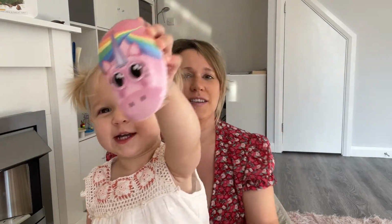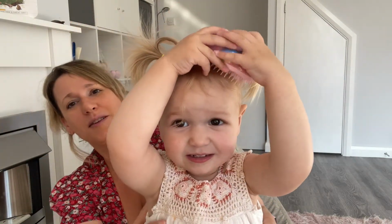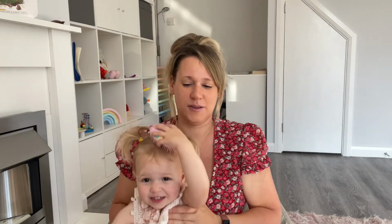Then we've got this little tangle teaser. It's got a few hairs in it. John actually found it on Amazon. I've used one for years, and now Baby Belle's got her own one. As her hair's got longer, the little baby brush that we had in her baby care kit wasn't able to cope with how much hair she's got, so that is ideal. And as you can see, she likes using it herself too.